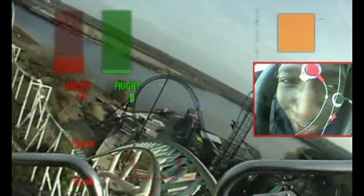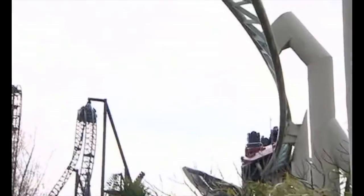So actually his stress levels are quite high. He's dropping through the first turn. Those excite and fright scores are really shooting up together. We're going through those famous Colossus inline twists, and he's actually frightened by these. I mean, that's quite amazing. And those excite levels are bouncing around. Those scores are still quite high, but he's looking like he's probably more scared by this ride at the moment.